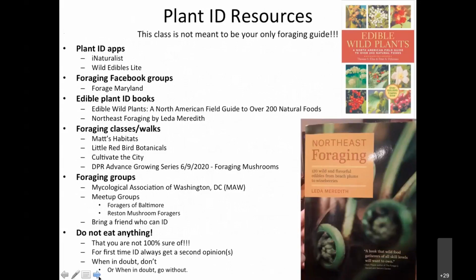As I was saying, this is not meant to be your main guide. This is just an intro to hear about and think about what plants are out there and when they ripen. Foraging is something you have to take seriously. It's not something to be scared of, but it is something you're going to have to spend some time learning.